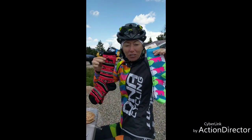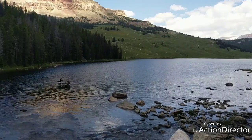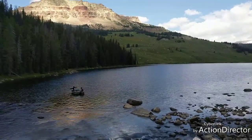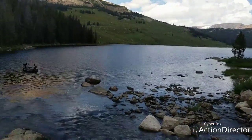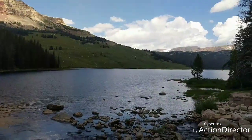These socks are dope. Bear socks and moose socks. Alex, this could be us in a boat in Montana, Wyoming, fishing around. Just listen to a creek, hear it babble, catching the lake trout.